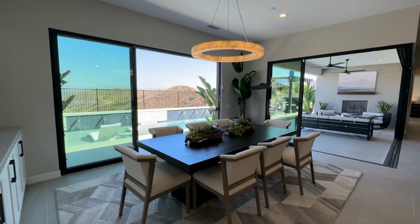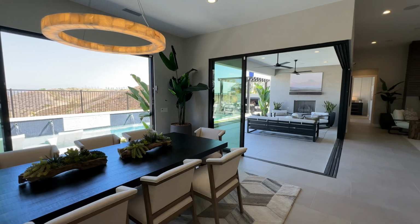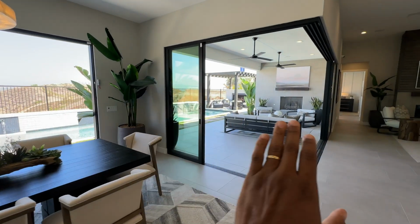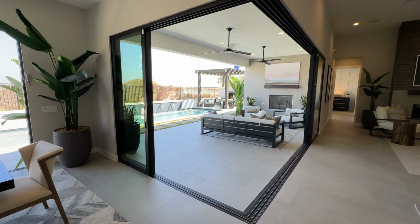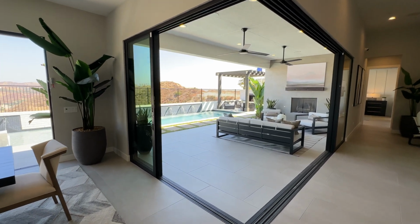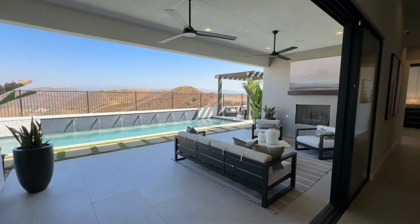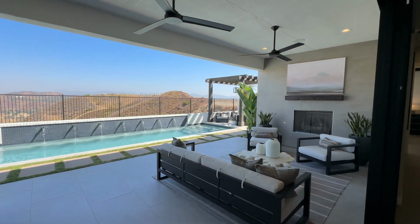But I like this space. I love how you have the open door here, and right over here, you have this entire wall that's just going to open up for you and give you that indoor outdoor living, which is so common here in California because we have such great weather. Now, while we're here, let's go outside and let me show you this amazing backyard.